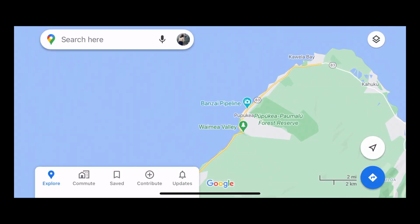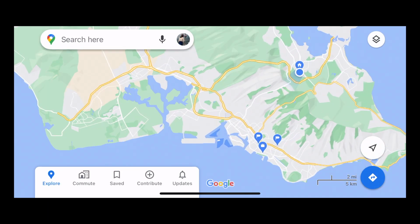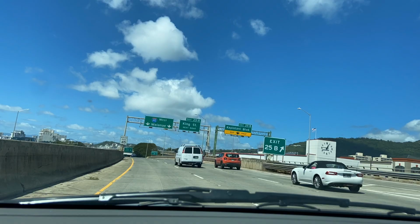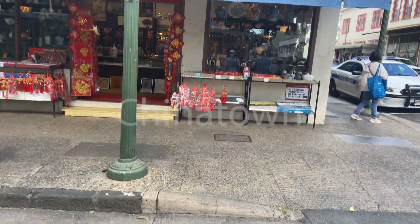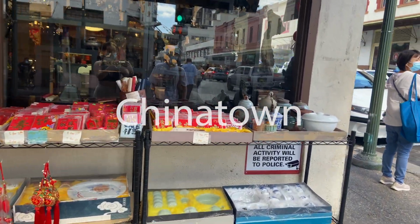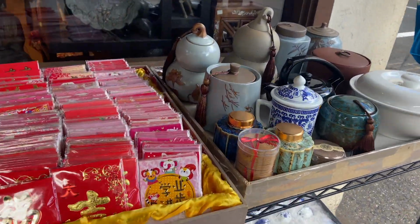Now that we've finished our journey on the North Shore, let's head south to the downtown area of Honolulu. First, let's check out Chinatown. Oahu's Chinatown is one of the oldest in the United States. It was established during the 1840s and 50s when Chinese laborers immigrated to Hawaii to work on the sugar plantations. Many of these laborers moved to Chinatown and became merchants when their contracts at the plantations lapsed.